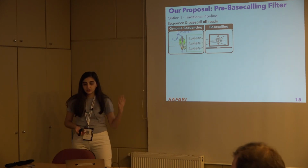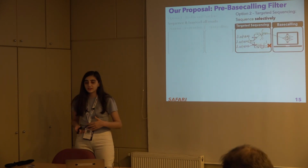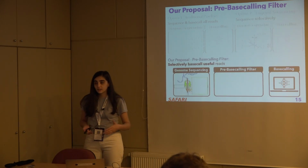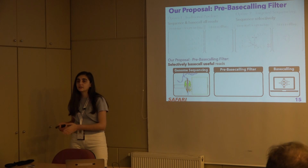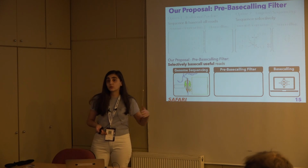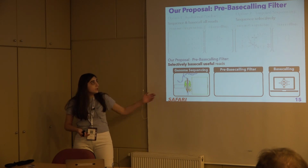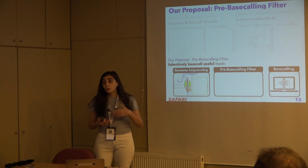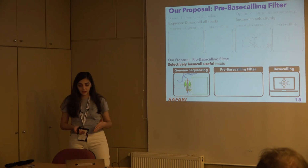Our first approach is the traditional pipeline: sequence and base call everything. Our second approach is targeted sequencing, where we selectively sequence some things, and we showed some limitations of these approaches. And what we propose is pre-basecalling filtering, which performs base calling selectively on the useful reads. This is different from the traditional pipeline because we don't base call everything, and this is different from targeted sequencing because we perform sequencing fully, but we perform selection at the base calling step. It's the opposite in targeted sequencing, where you selectively sequence things and you base call everything that is sequenced by the filter.